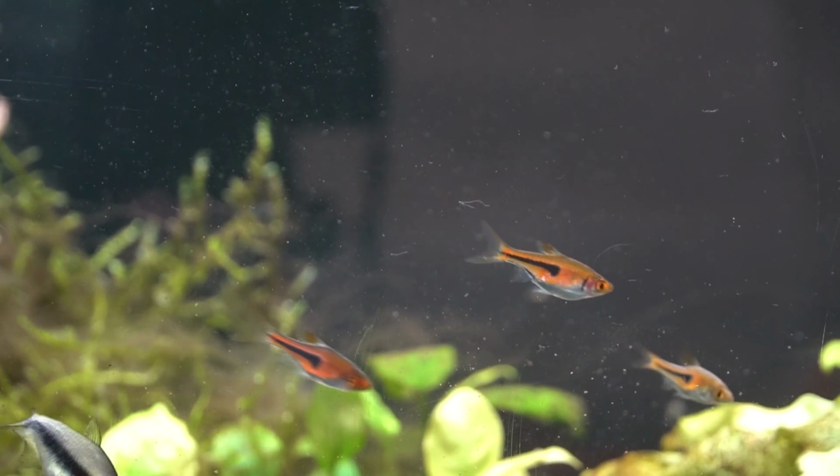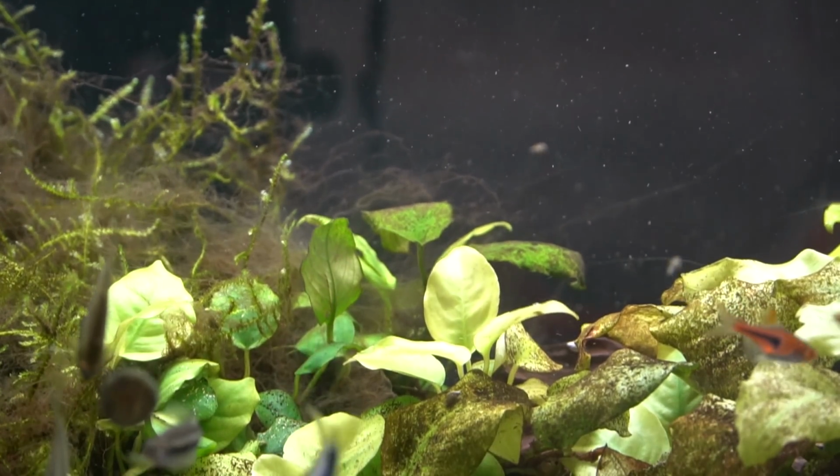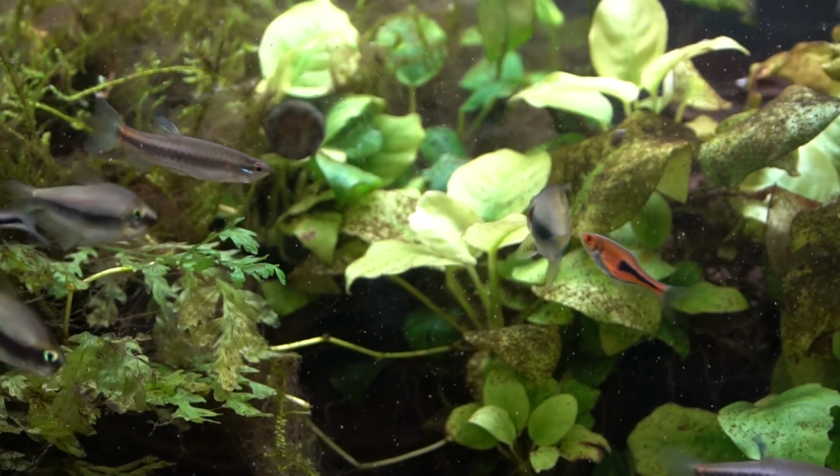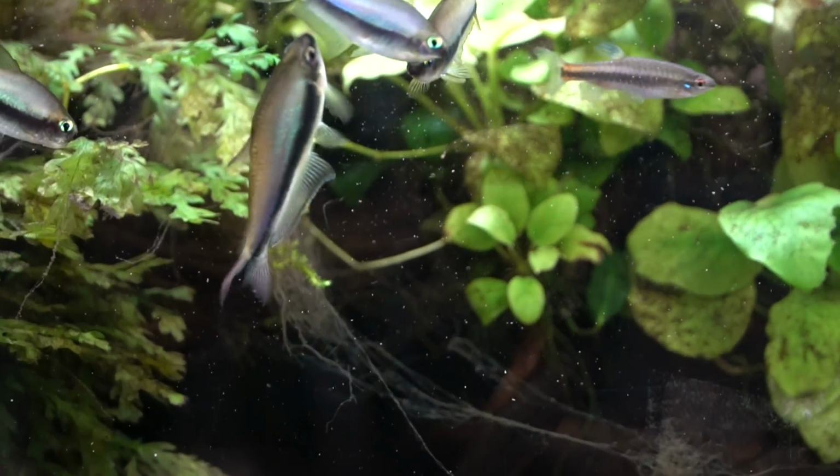We'll have to see. I would definitely love to get more of these Trigonostigma espei, or lambchop rasboras. They are one of my all-time favorites and just a really beautiful fish when they settle in and mature, as you can see here.